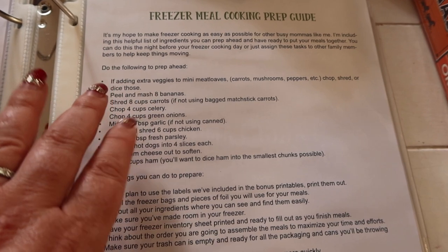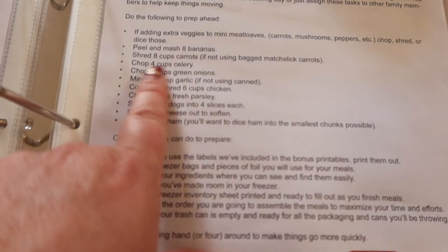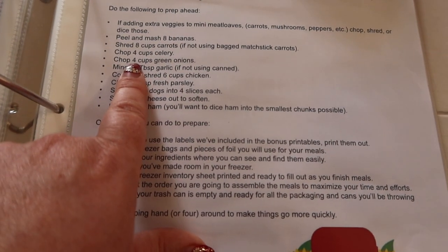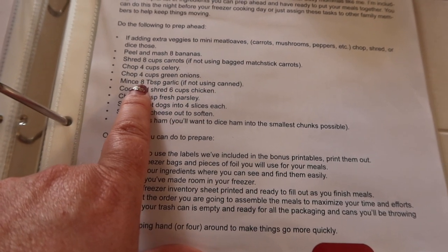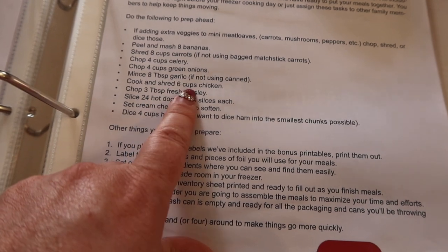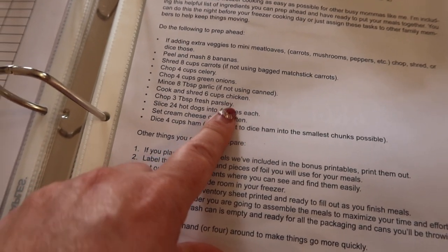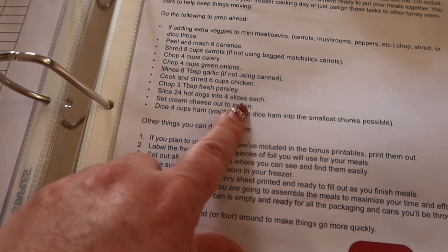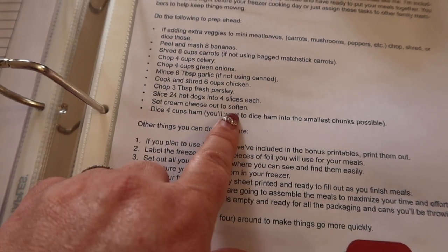There's definitely some prep work that needs done, but some things like the shred the 8 cups of carrots, I just did my Mama Easy card and bought some matchstick carrots already. We will need to do that for the celery and the green onions. I already have minced garlic. Cook and shred 6 cups of chicken, so I'm gonna throw some chicken in the Instant Pot. Slice 24 hot dogs, that's easy. We'll leave the cream cheese sitting out just a little bit to soften.